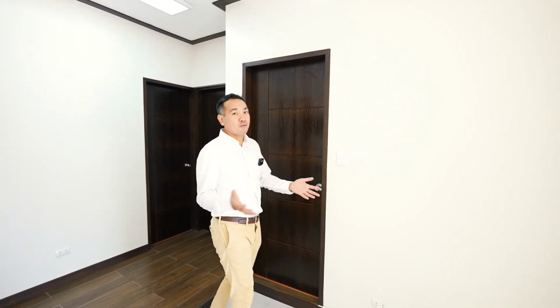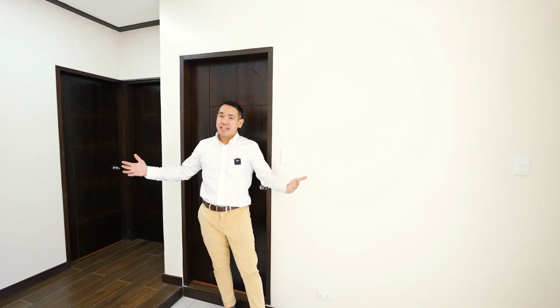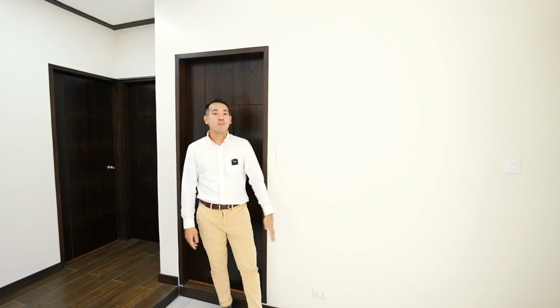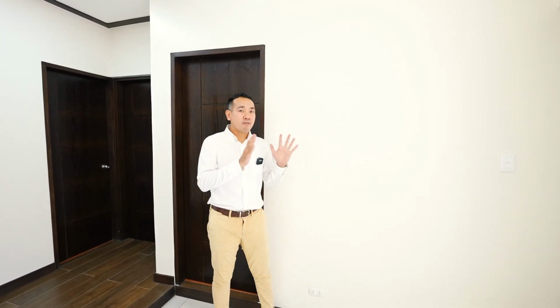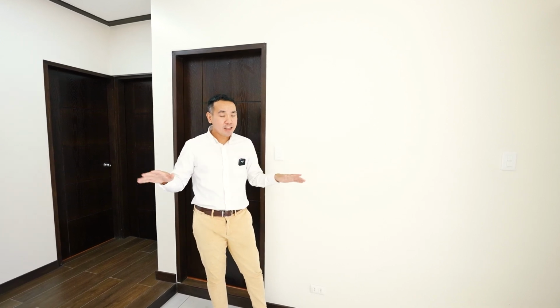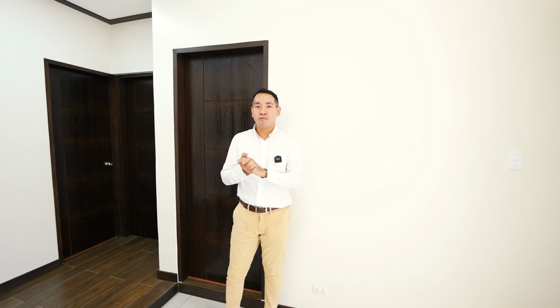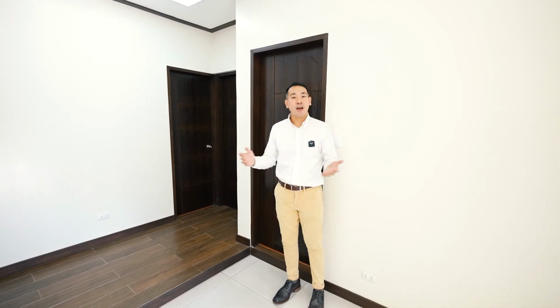This is also excellent for buyers who are looking for a property that's easy to manage, especially if you're coming from like a 5, 6, 7 bedroom property and you just have 2 or 3 people who are looking for a home. This is a great find. And if you're coming from a 1 or 2 bedroom condo or studio condo and you're looking to scale up, you have a growing family, this is also a great find.